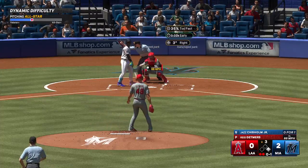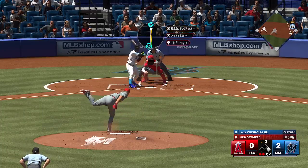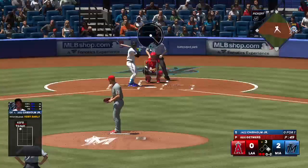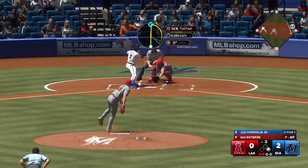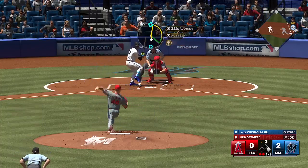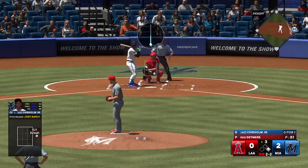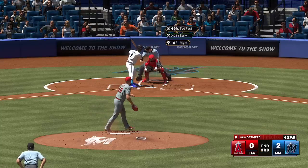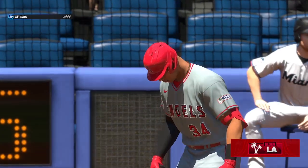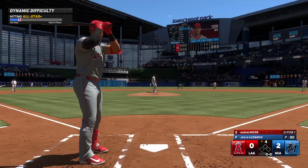Jazz Chisholm Jr. now. And immediately pumps in a strike to the left-handed hitter. In for a strike, and the count is 0-2. That's a little bit low. Next pitch is outside. And down on strikes he goes. That's the third out. And we're back. Aaron Hicks at the plate. Lizardo back to work.